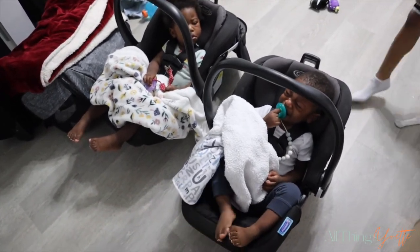Y'all, so it is 3:56 in the morning. We were supposed to leave at 2, but we were just able to get our stuff together to leave because we were struggling really bad with the luggage. We have an Infiniti SUV, so it fits all of the kids, but the luggage space is slim to none. So we about to get on the road.